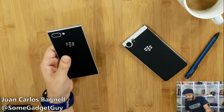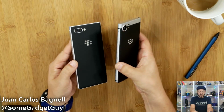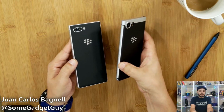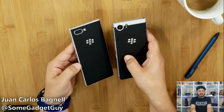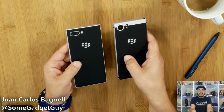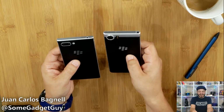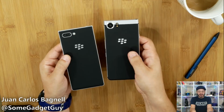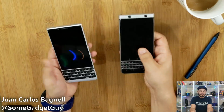So like I said, the KeyOne, I think the KeyOne looks clean, but coming into the corners, I don't necessarily love how this rubbery material meets the metal. I like that it finishes off a bit better with the metal coming up to meet the rubbery material on the Key 2. That is super nitpicky. That is not something that I would say should make any significant purchasing decision for you over, just what phone you were going to shop anyway.